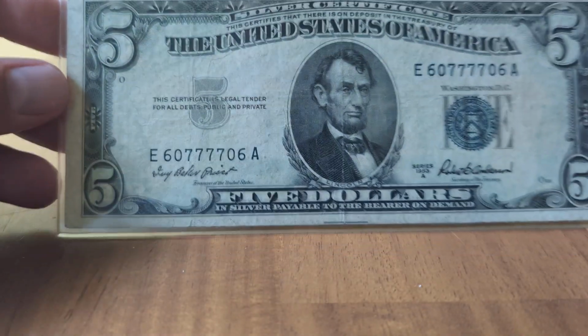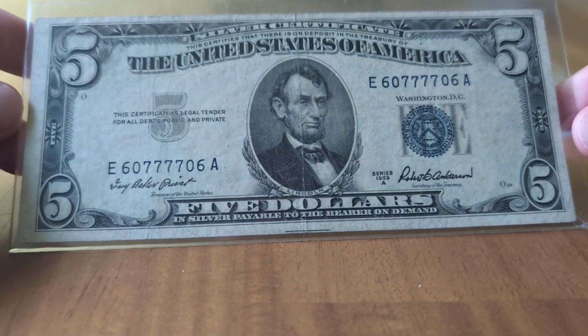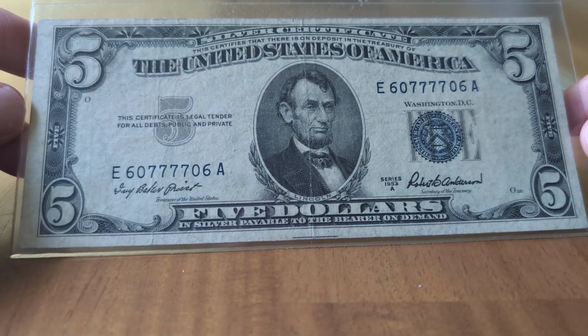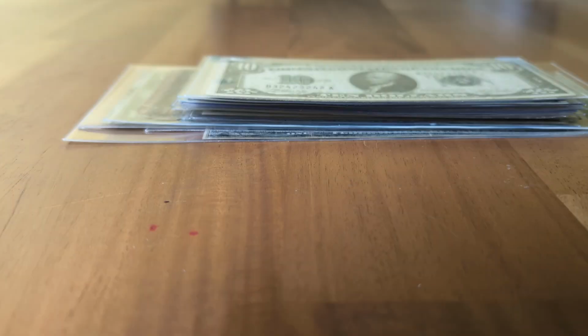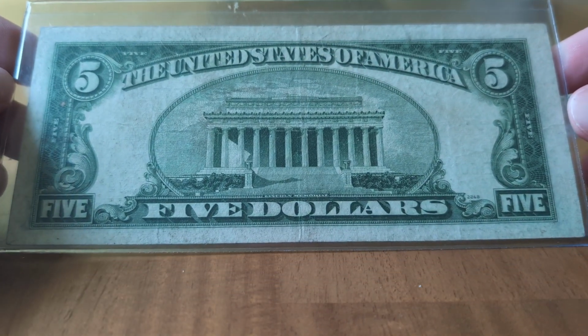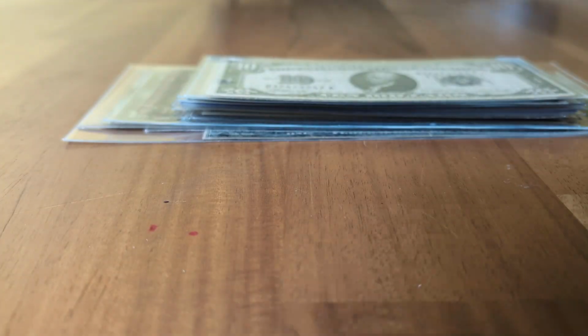Next one, I have a 1953 A Series silver certificate. So it looks a little nicer. It has that fold right in the middle, but it faces up very well. I think this is going to get a VF30.